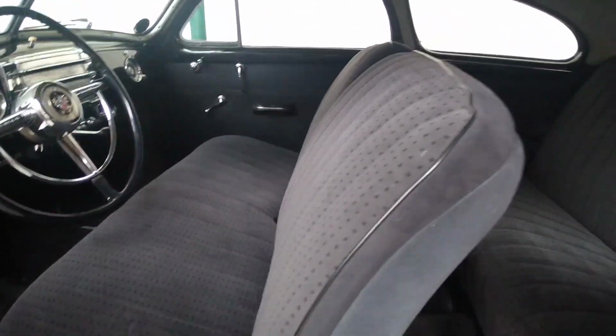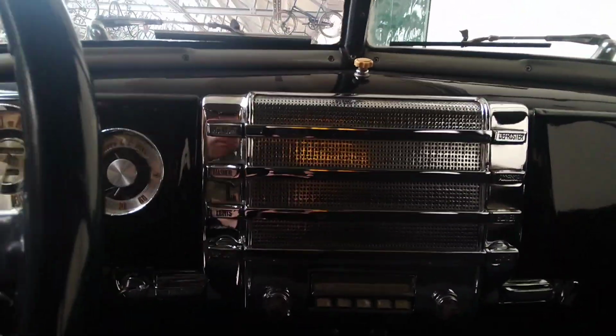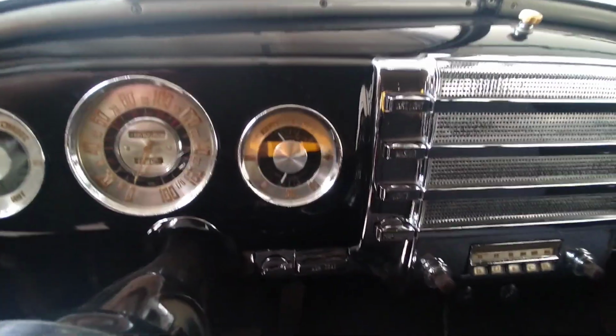So, obviously I don't know if this is original material, probably not, but either way, really soft, thick grey velour, nice brushed nylon on the back, really thick carpets. I think that's like lamb's wool, what's it called, sheepskin carpet. Huge, very quiet and hushed in here, very well sound deadened I think. That dashboard. All your controls on there. Ashtray down there.